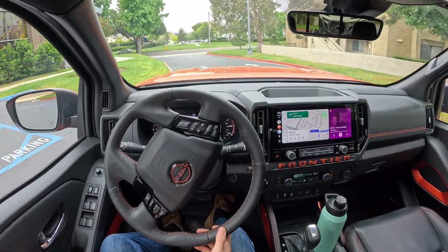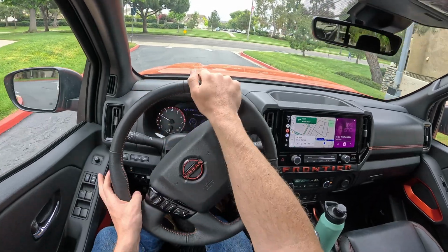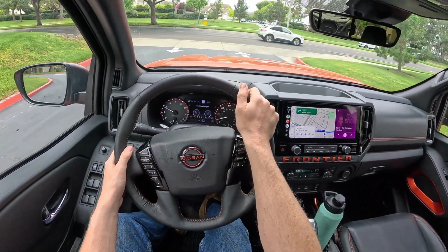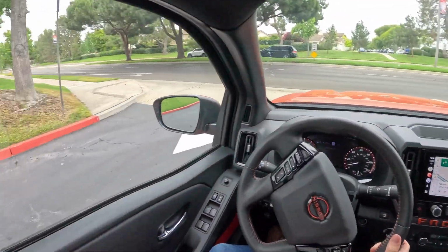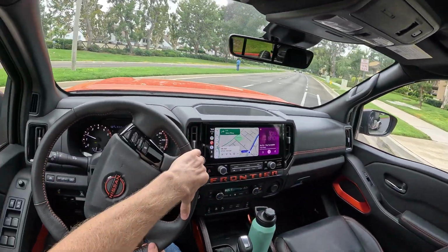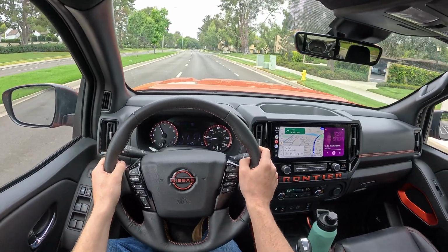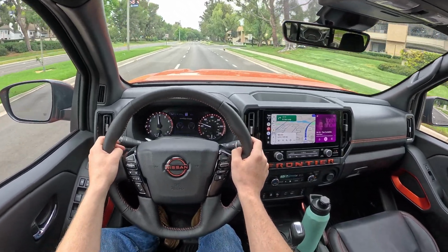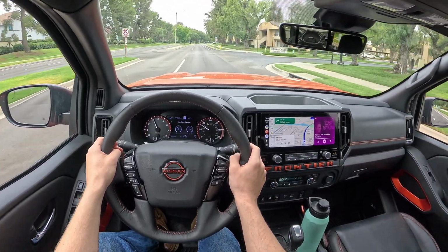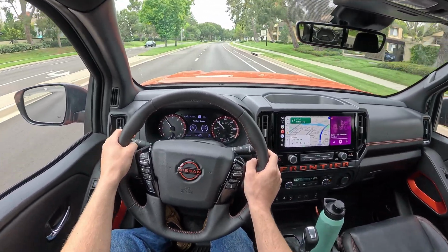But we do have our auxiliary gauges in front of us showing us engine oil temp, oil pressure, transmission temperature, and battery. So I'm able to monitor the transmission, make sure it doesn't get too toasty if you were doing an uphill grade or something like that. But yeah, plenty of power. I'm really not needing to bury it at all in order to get up and get going. That's plenty fine.